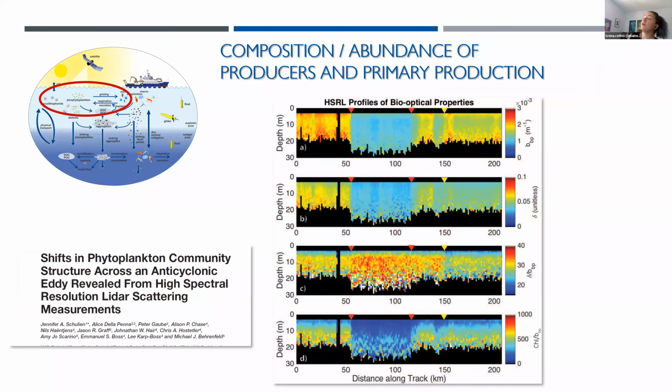A similar approach was done during the NAAMES campaign, but in this case, they combined aircraft and ship, which I think is pretty cool. And they used in situ observations of the phytoplankton community collected by one of the imaging tools, IFCB. And they saw, as they were crossing this eddy here, that there are differences in phytoplankton community on the outside and inside of the eddy.